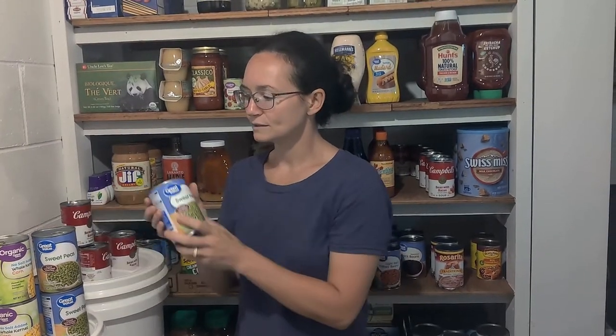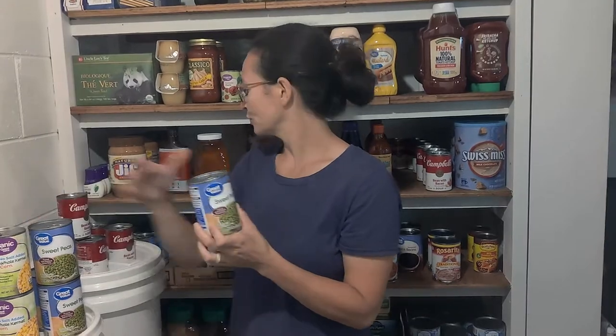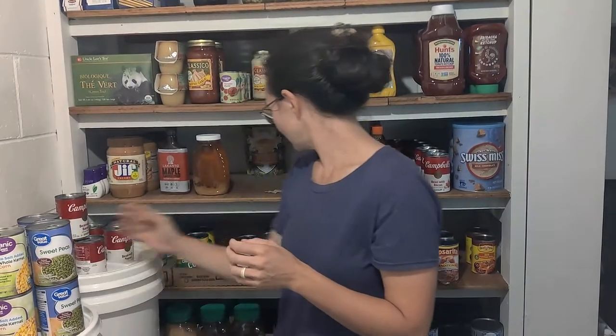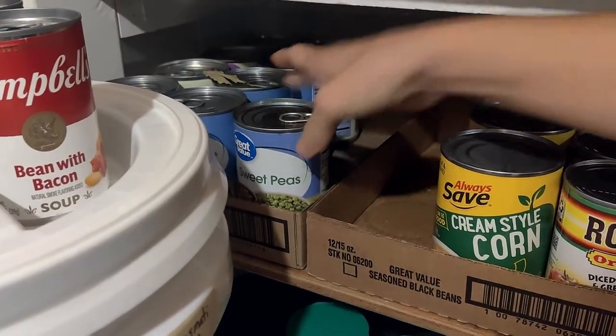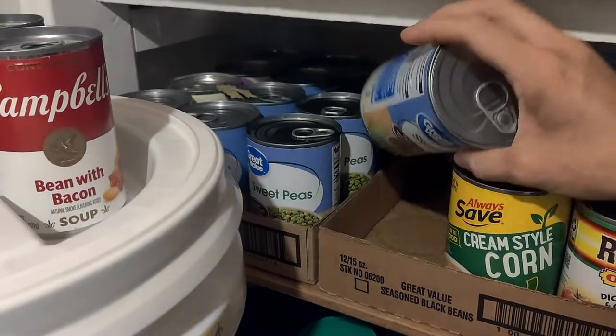And also just canned vegetables. So I buy corn and peas, and we keep green beans. We have green beans on the shelf. That's really the only canned vegetables that I buy: the corn, peas, and beans.